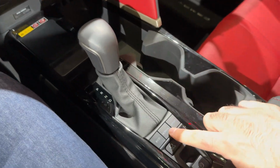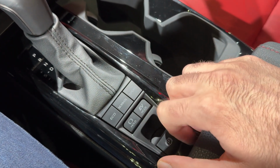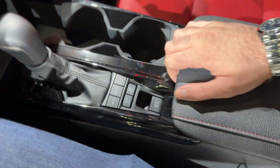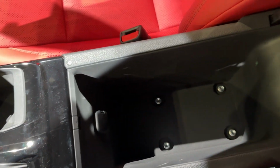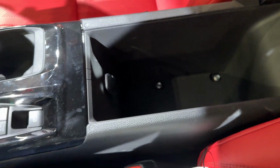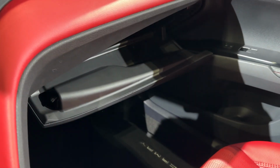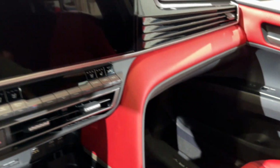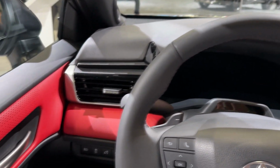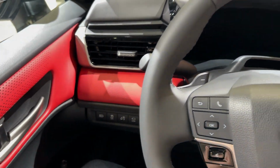This is the gear selector, and then you can switch between driving modes here: Eco, Normal, Sport, EV mode and Auto Hold, as well as the electronic parking brake are located in this section. Now let me show you this huge amount of room that you have here in the middle, and the 12-volt power supply is here as well. Now the glove compartment is decent in size. I really love the design here, and also I love this red interior.